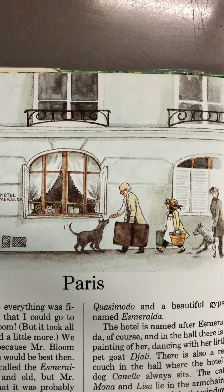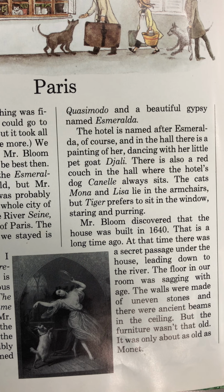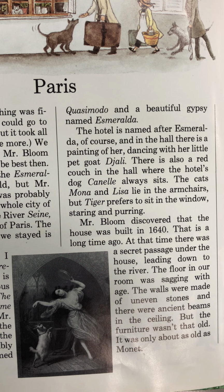Dolly. There's also a red couch in the hall where the hotel's dog, Cannelle, always sits. The cats Mona and Lisa lie in the armchairs, but Tiger prefers to sit in the window, staring and purring. Mr. Bloom discovered that the house was built in 1640. That is a long time ago. At that time, there was a secret passage under the house leading down to the river.